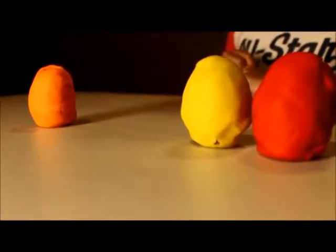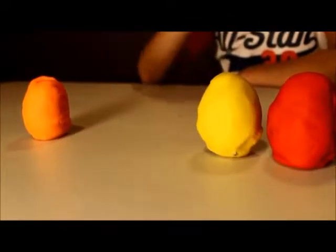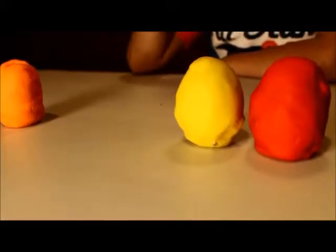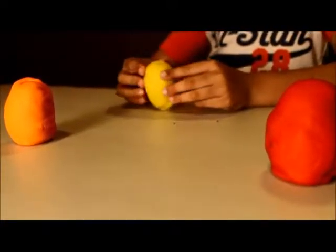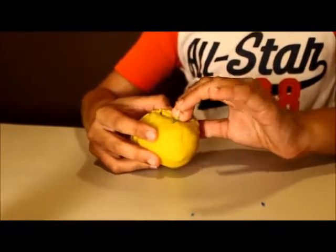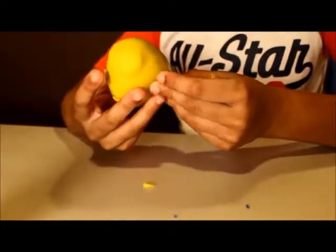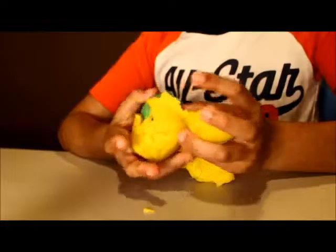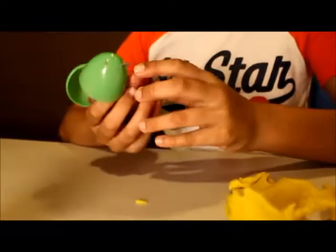Now which egg should I pick? I'm going to pick the orange one, the yellow one, or the red one. Oh, let's pick the yellow one. Wow.